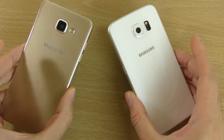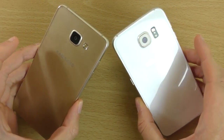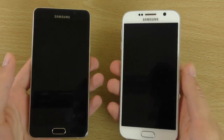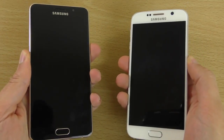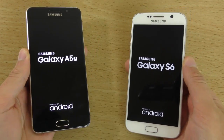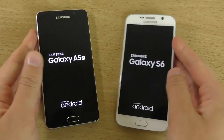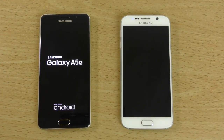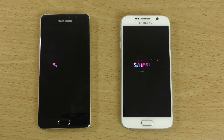Both of them are extremely premium, beautiful handsets, whichever one you buy, but I'm guessing you can probably get the S6 for a little bit cheaper nowadays. Is it worth going for the S6, or will the A5 suffice? We can certainly find out.